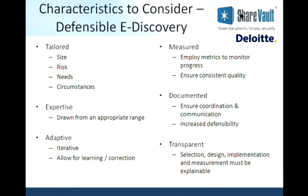The fourth thing to consider is how you measure your activities. I always encourage people to employ metrics to monitor progress. So if you know that you have a certain number of custodians that were initially in scope for discovery, and as you go through that and develop your fact pattern, you find more custodians that you may need to add, we want to make sure that we're monitoring how we're tracking against that and ensuring that the approach that we took early in the matter is consistent in terms of quality later in the matter.